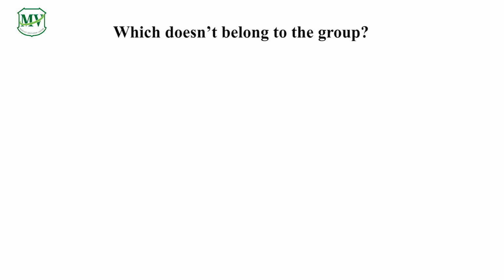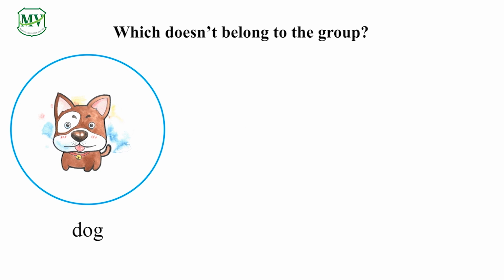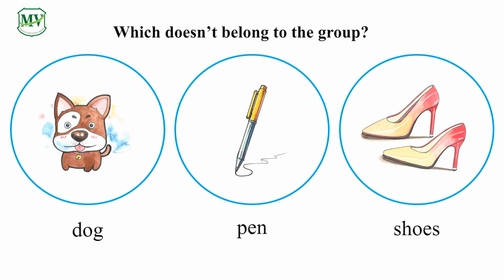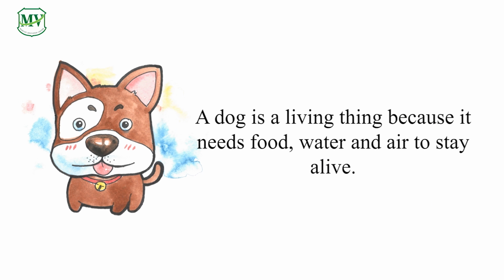Another one. Dog, pen, shoes. Amazing! A dog is a living thing because it needs food, water, and air to stay alive.